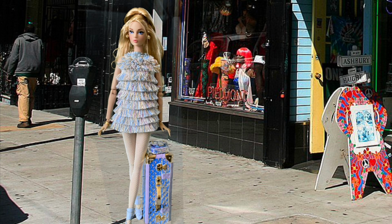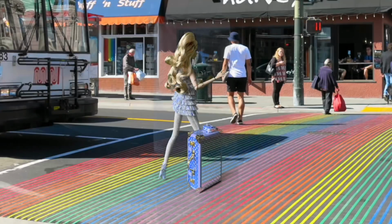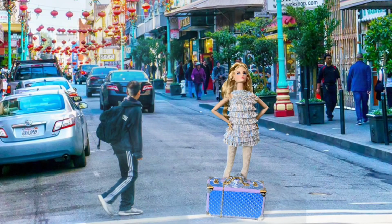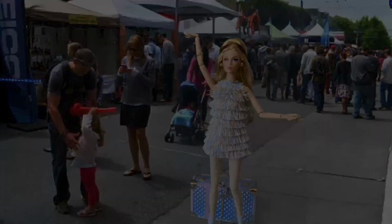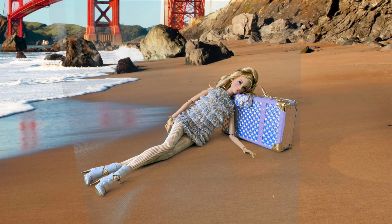Ooh, shopping in the heat looks like fun. Excuse me, do you know how I can get on a trolley? Oh, I love Chinatown. Look at those lanterns. Taxi? Hello? Anyone? Oh, I'm pooped. I think I'll just take a little nap here.